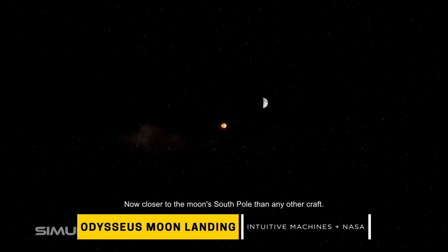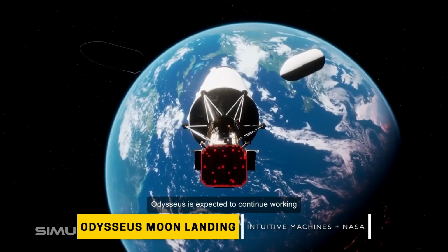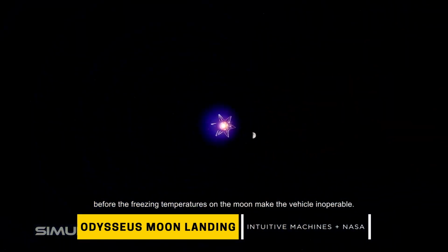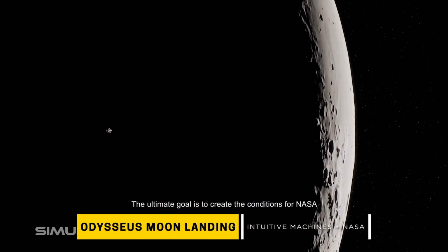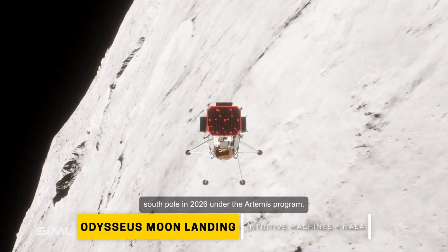Now closer to the moon's south pole than any other craft, Odysseus is expected to continue working until the end of the week before the freezing temperatures on the moon make the vehicle inoperable. The ultimate goal is to create the conditions for NASA to send astronauts to the moon's south pole in 2026 under the Artemis program.